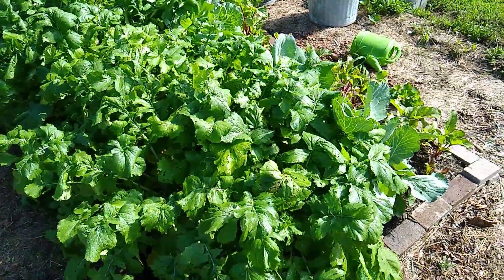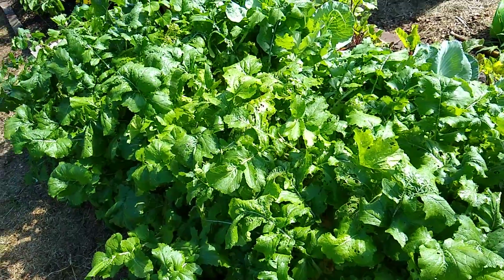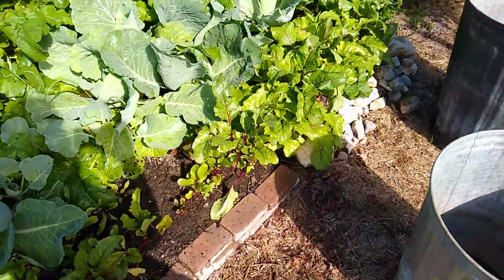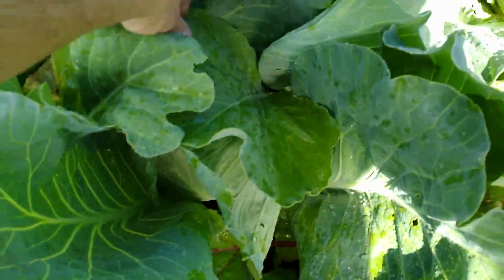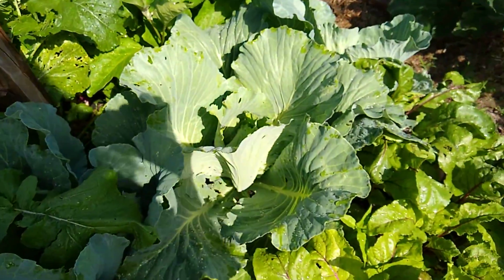You can see these turnips. You can't really see the roots from up here, but I've got to pick every other turnip. Otherwise, they're going to start strangulating each other at some point. These beets on this end are all rooted really nicely. You can see the cabbage is curling in on itself. There's one beetle on there. Go away. Getting some nice curl going in there.